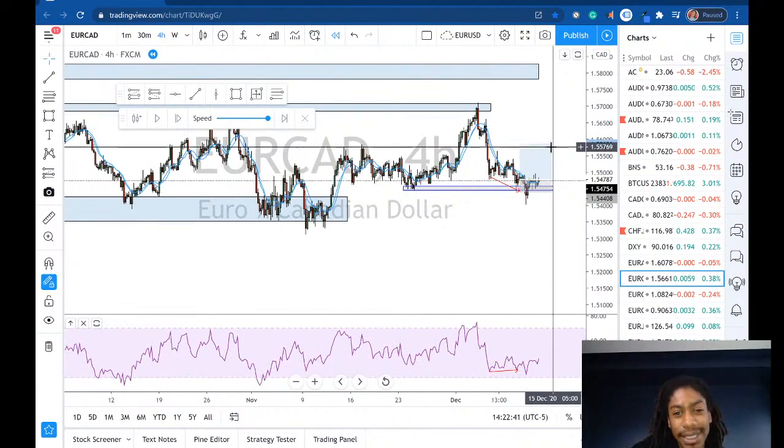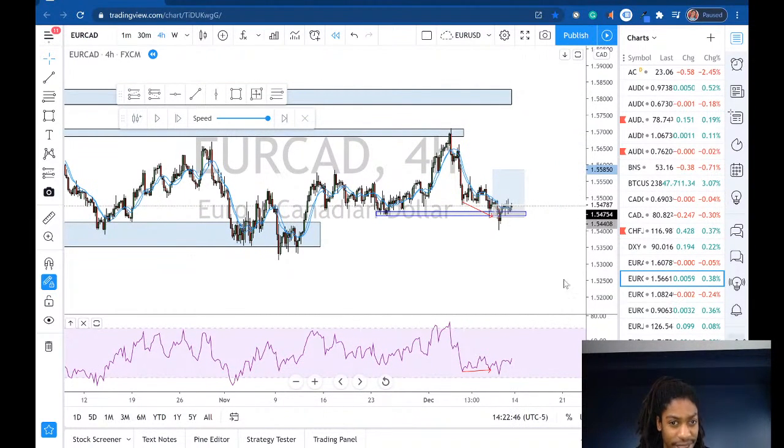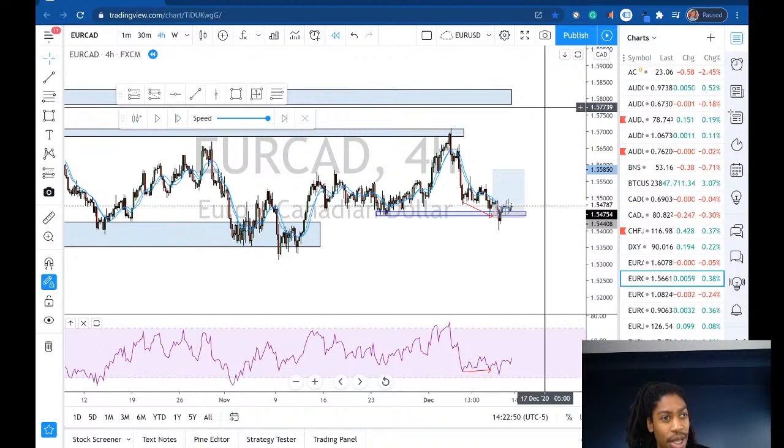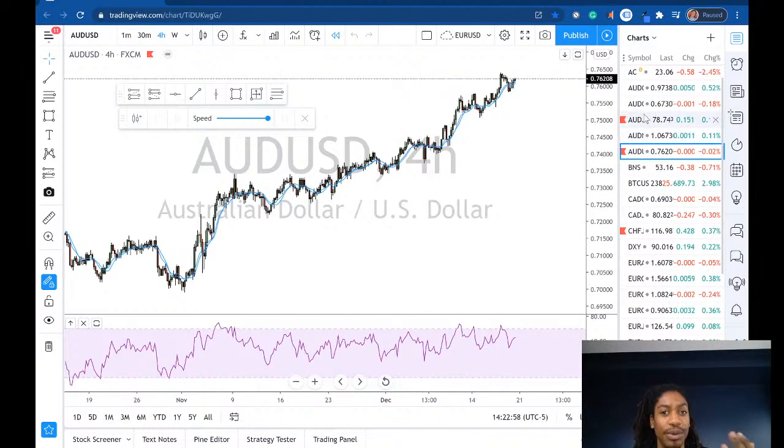One thing that I did miss from this is that you still need to apply the top-down analysis. I honestly went through and did this the wrong way, but you need to have the higher time frame and apply all of that into your analysis, the same way I did it for the Australian with the support and resistance, the way I go through that.